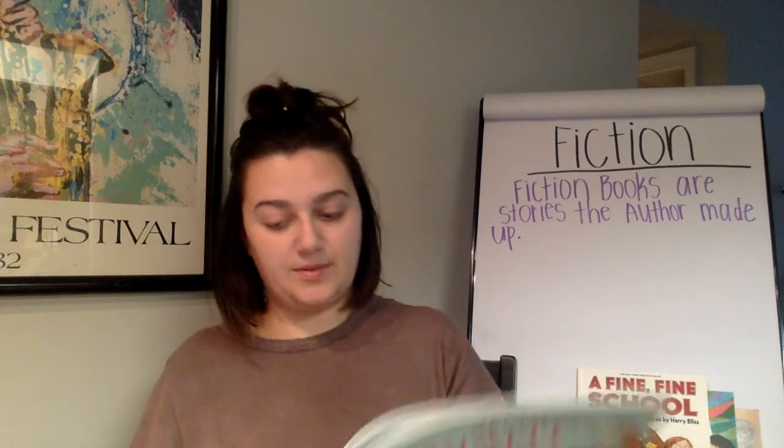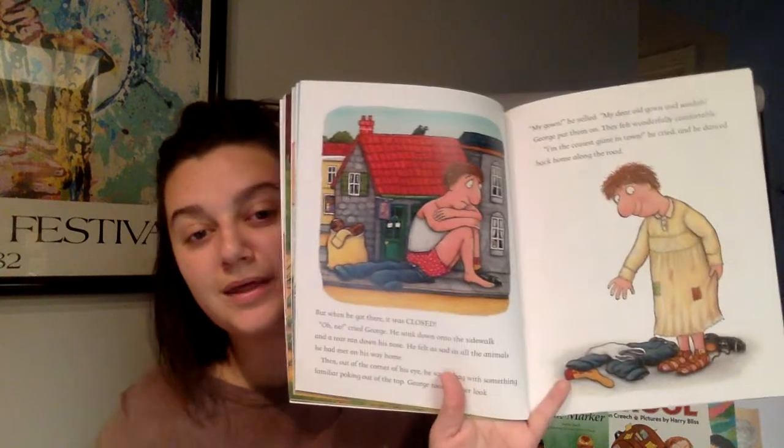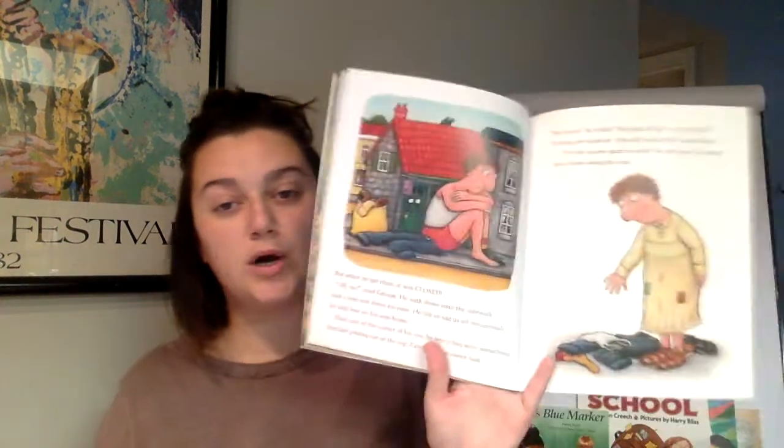He felt as sad as all the animals he had met on his way home. Then, out of the corner of his eye, he saw a bag with something familiar poking out of the top. He took a closer look. What do you think it is? "My gown," he yelled. "My dear old gown and old sandals." George put them on. They felt wonderfully comfortable. "I'm the coziest giant in town," he cried, and he danced back home along the road.